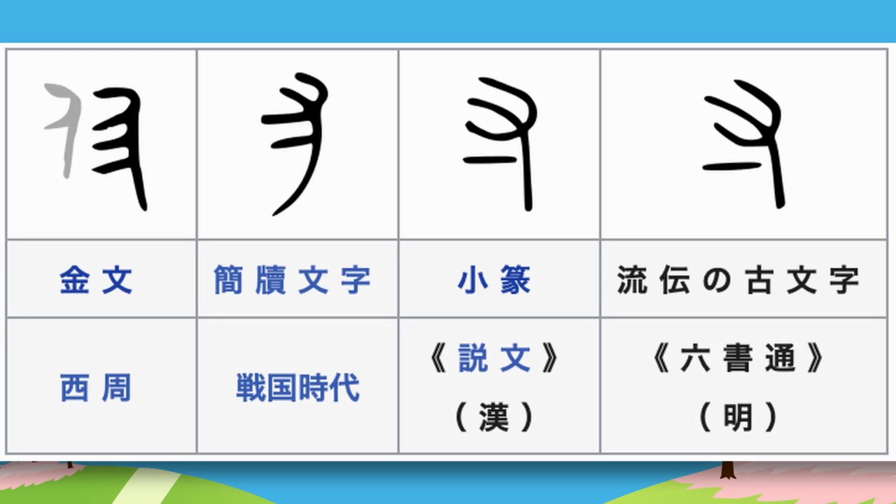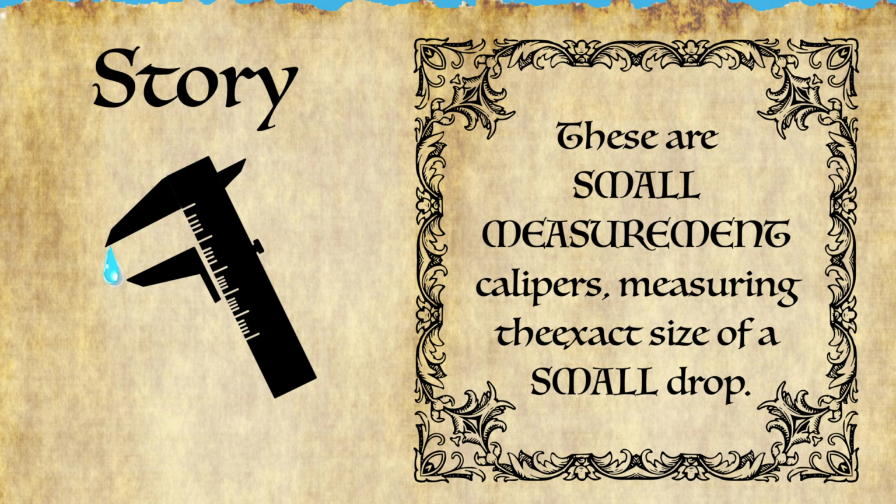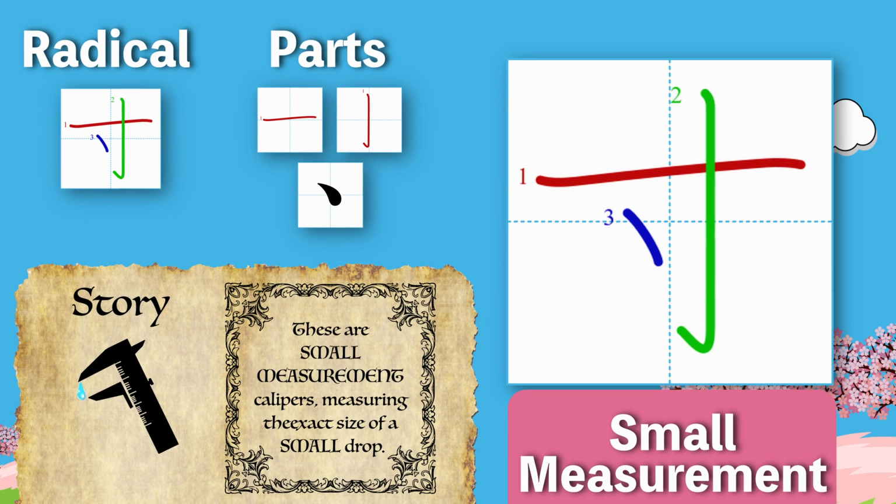Historically, this appears to have usually been an alien hand with an extra horizontal line next to it or attached to it. Some dictionaries suggest that this was an image of touching one's wrist to measure heartbeats. Others suggest a hand making a small measurement. Others suggest this is all malarkey. Regardless, to me, this looks a lot like a pictograph of the following story. These are small measurement calipers, measuring the exact size of a small drop. Let me know in the comments if you can see that.